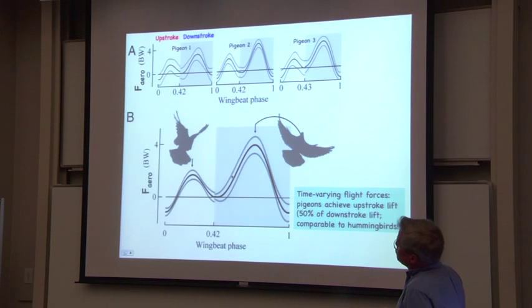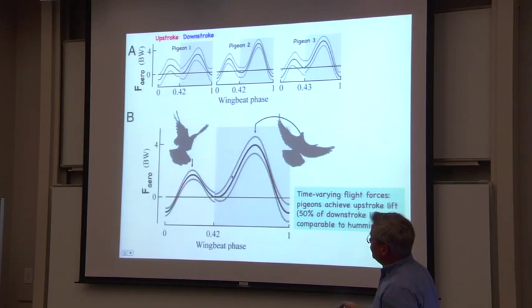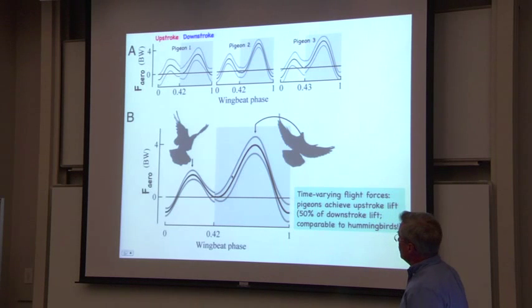And so one of the surprising results was we got what we expected, the bird producing aerodynamic force during downstroke to support body weight. But these are the patterns for the three pigeons, and this is the average pattern for all three. We found that they also are able to flip back the wings and produce useful lift support during upstroke.